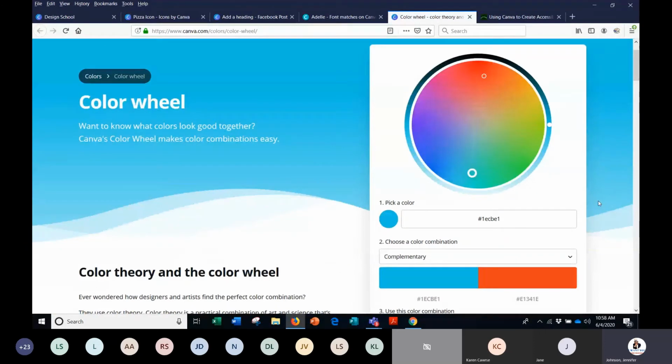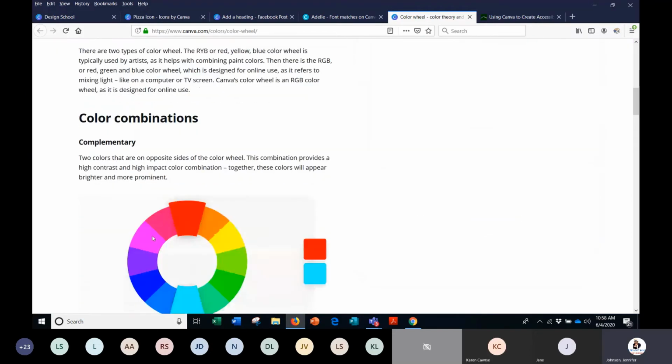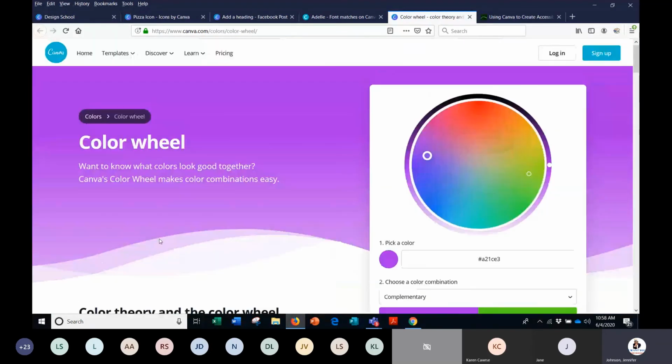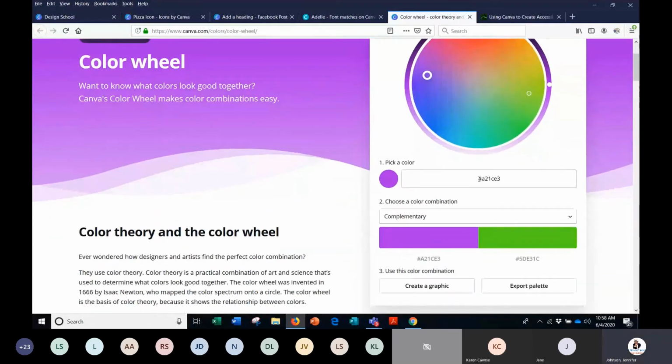Say you have a color that you really like and you don't know what color would look good with it. You can pop in that color and it will show something that's complementary to it. So it's doing all that color theory work for you, which is kind of an awesome thing. Once again, you'll see this right here. This is a hex code.